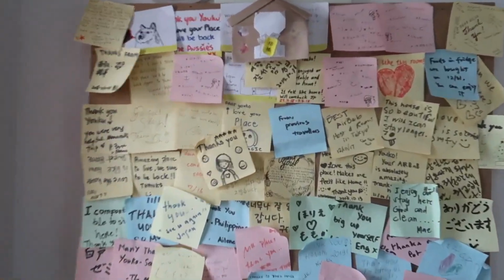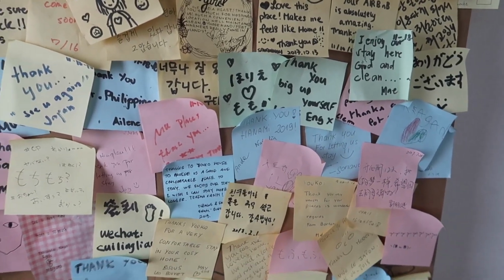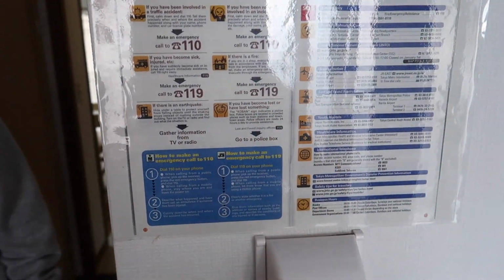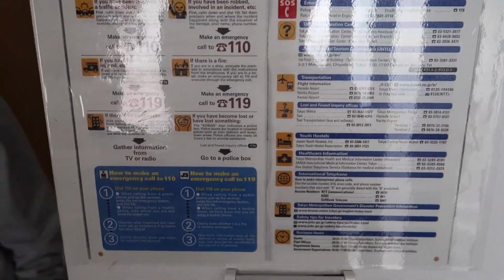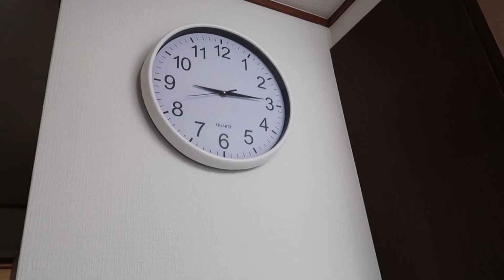These are little post-it notes. I'm gonna write one when we leave. That's cute. I'm just giving you guys a quick look. This is helpful because it has the numbers in case you have an emergency, and it gives you information for the airport, the hospital, the police, everything. So that's really helpful. Nice little clock right there, so you always know the time when you come home.